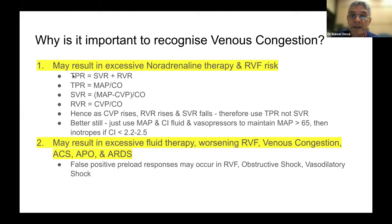So here's the formula. Actually, total peripheral resistance is the sum of systemic vascular resistance across the microcirculation, as well as the resistance to venous return. So it's actually the ratio of mean pressure to mean flow. Systemic vascular resistance subtracts CVP. And so the difference between them has to be the resistance to venous return. And what that means is, as the CVP rises, the resistance to venous return rises, so back pressure from the right heart on the systemic venous system, and the pressure gradient across the microcirculation actually falls for the same constant flow.